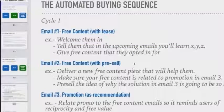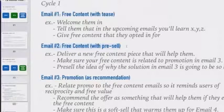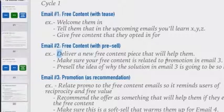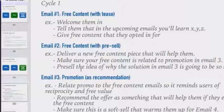Now, email number 2 is free content with a pre-sale. What you want to do in email number 2 is deliver a new piece of free content that's also going to help them, and make sure it's related to the content that you sent before, and also to what you're going to be sending in email number 3. Then pre-sell the idea of why the solution in email number 3 is going to be so helpful. In email number 3, we're going to be talking about them buying a product.